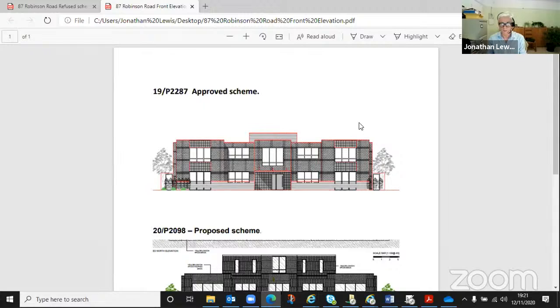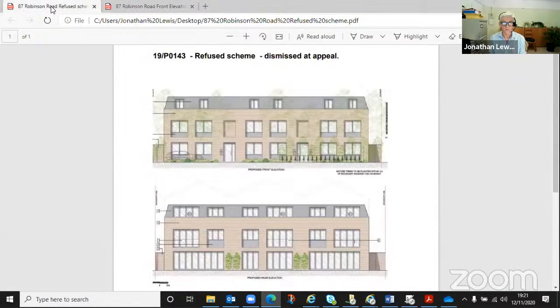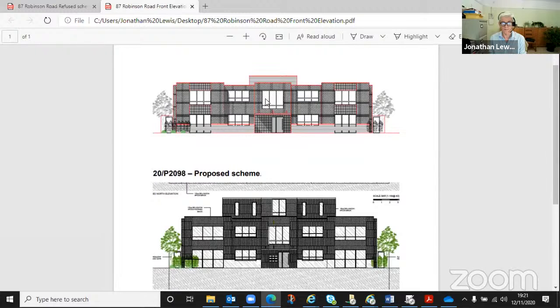You'll see that where I'm taking the arrow across, that was broadly where the other floor was being proposed, but remember the earlier scheme didn't dig down into the basement, so that's how they got the flats in. And if I just go down ever so slightly, so this is the latest proposal. So you can see here the extra unit which is being placed on the top. And if I can just toggle between the two, so that's the refused scheme, and this is the proposed scheme, and then above that was the approved scheme.